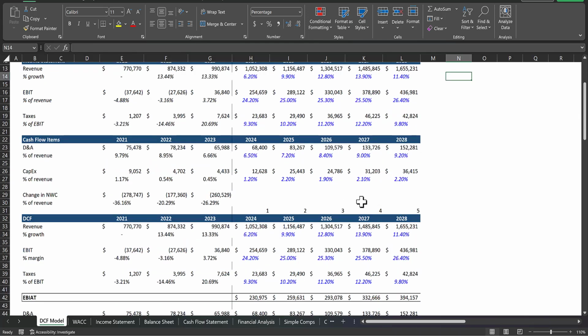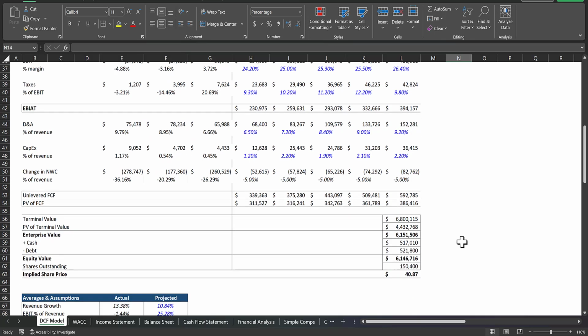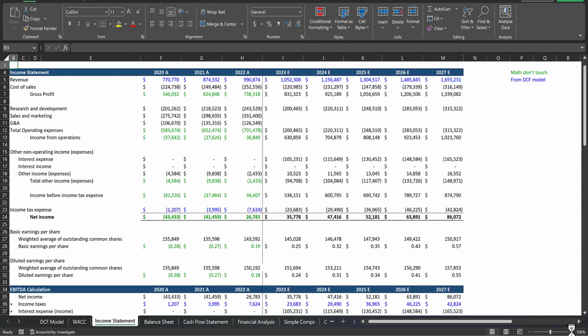Taking all these numbers, going to the unlevered free cash flow to the PV of the free cash flows, taking the shares outstanding by their equity value, we get a share price of about $40.87 from its current price of about $28.82. This gives it about upside of 41.81%. And then just looking at their income statement to show you a little bit more, I'll zoom in because it's a little bit hard to read.